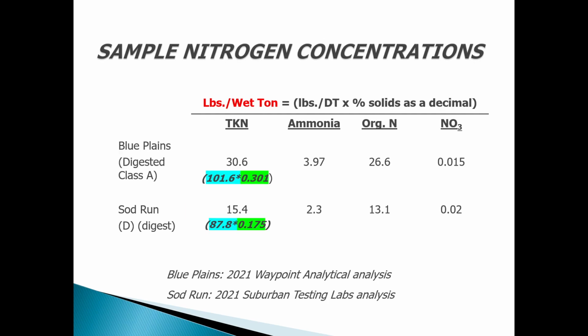So in the field, now I did the blue and the green, go back to those previous numbers so you see where I got them. I want to take that pounds per dry ton and convert it to wet tons. So basically I had the 101.6 pounds for Blue Plains, which was the pounds per dry ton of TKN. I'm just going to multiply that by the percent total solids, but again, as a decimal.